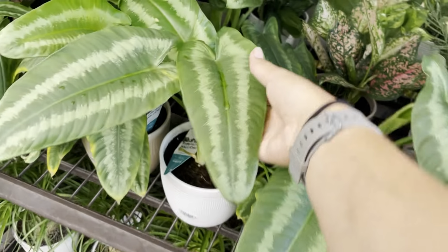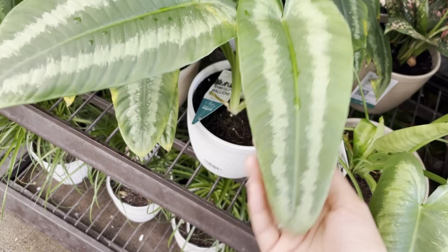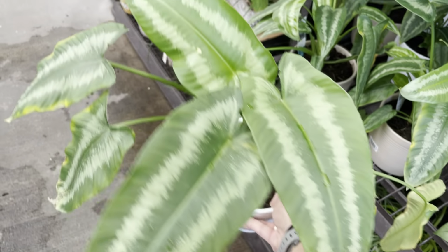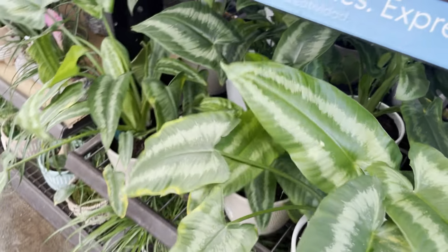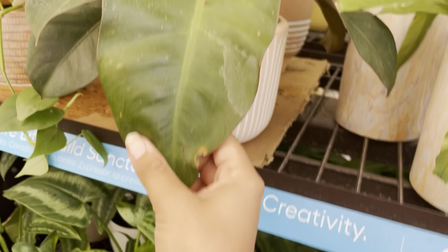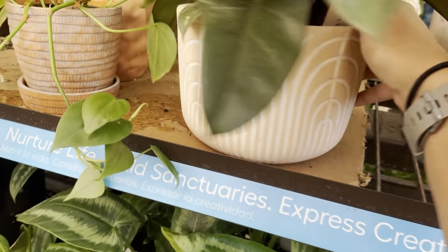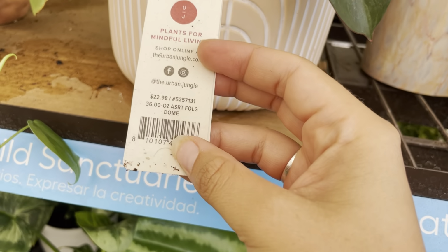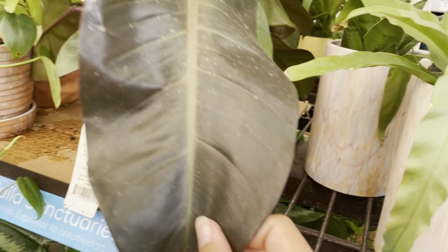This is the schismatoglottis. It's a newer trending tropical, a little bit harder to find. I think it's absolutely stunning, but I don't really know how to care for it, so I haven't bought one. Here they have a philodendron rojo Congo, and that was $22.98. It's in a bigger 6-inch pot, looking overall pretty healthy.